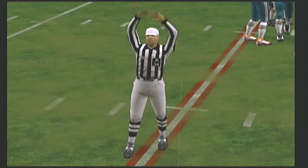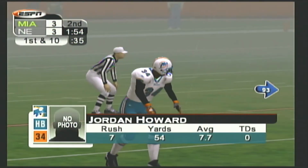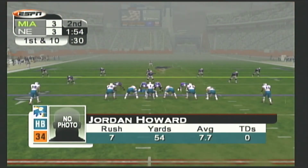Number 34 sticks close to his blockers here. And it pays off. What a run, Peter. And his numbers are adding up. Adding up to one big number. Up to now, he's got 54 yards on... Look at the numbers generated on the ground. That is impressive.